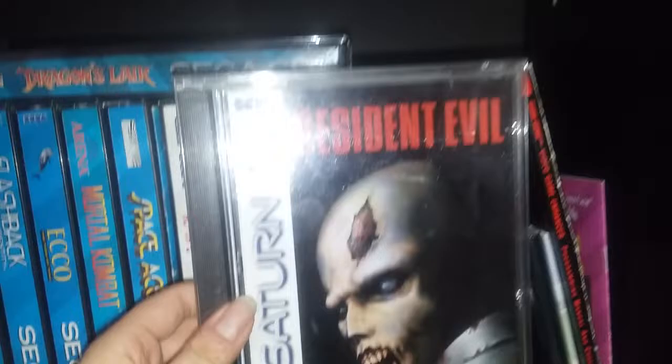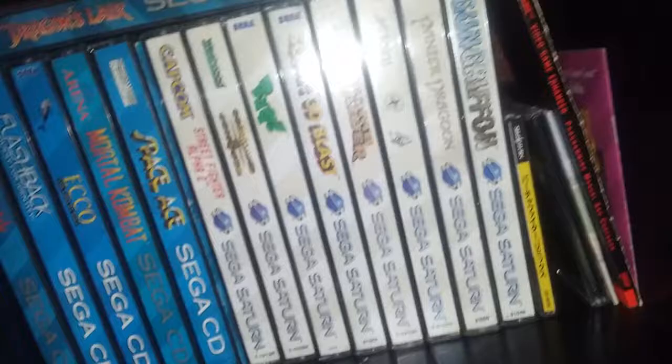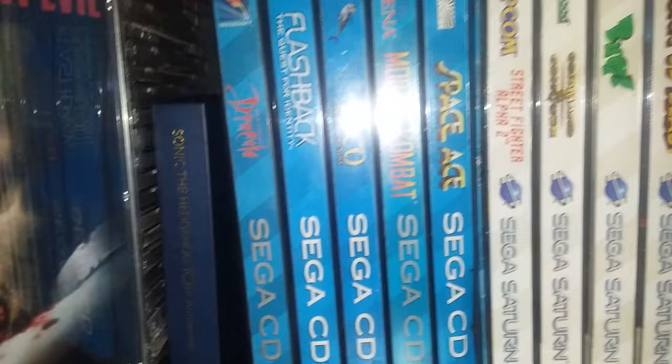And Resident Evil on the Sega Saturn, and that is also in pristine condition. There's some of our Saturn games and Sega CD games that we don't unfortunately have a way of playing. Some fun ones like Space Ace and Dragon's Lair.